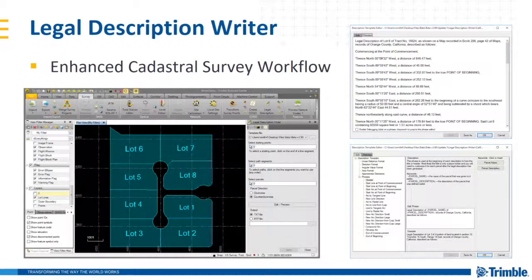This allows you to provide any customization required to create deed descriptions specifically for whatever local or national land registry offices that you deal with. And the ultimate deliverable here can be provided in a text format or an RTF format.